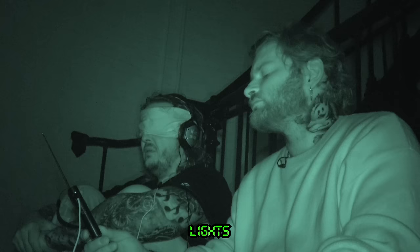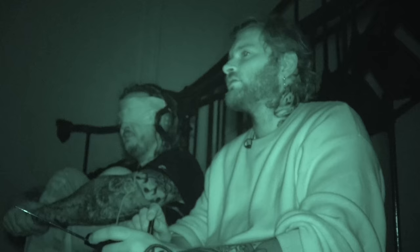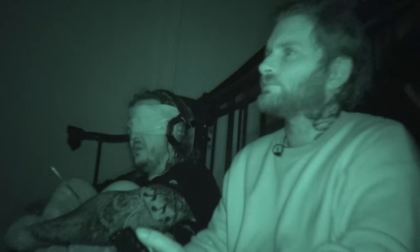That's f***ed up. It's constant. Lights. Trapped. Trapped at the top where the light is? That's exactly what you were saying. Already said this before. They're trapped at the top. Maybe we should go up.